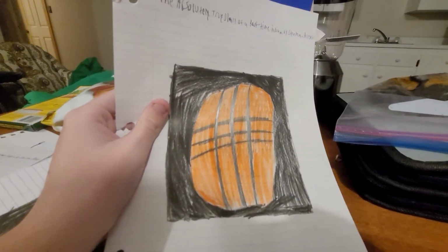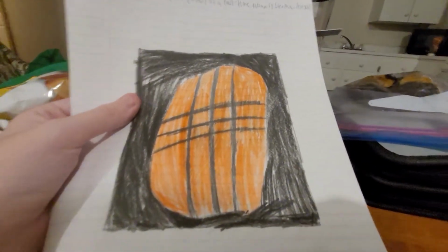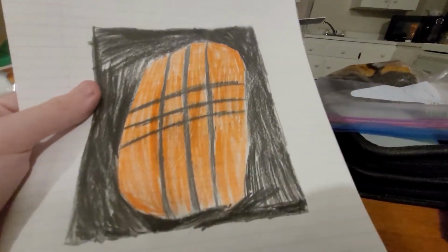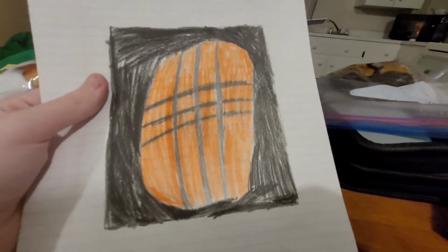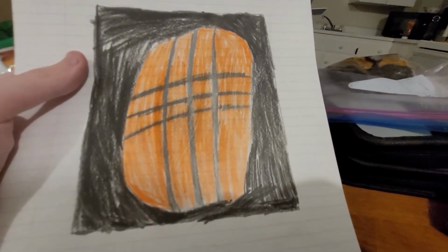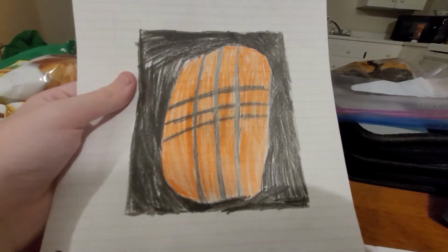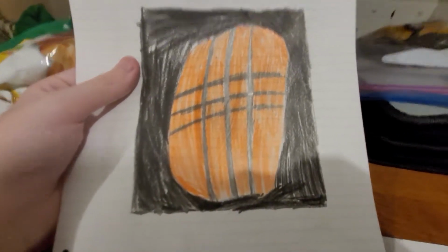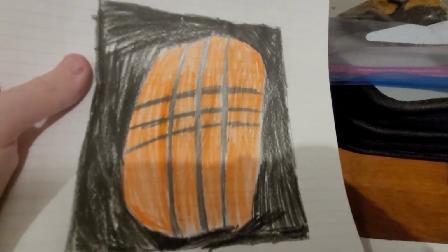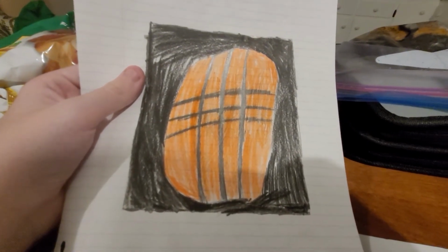I did the basketball. It looks kind of like an onion, or like a pumpkin or something like that. And I did a basketball because in the plot, it's what all the characters like. Arnold likes basketball. His friends like basketball, and the setting then becomes around basketball. And throughout the story, they play a lot of games. He gets in danger, hurts his head really bad. That's why I chose a basketball.